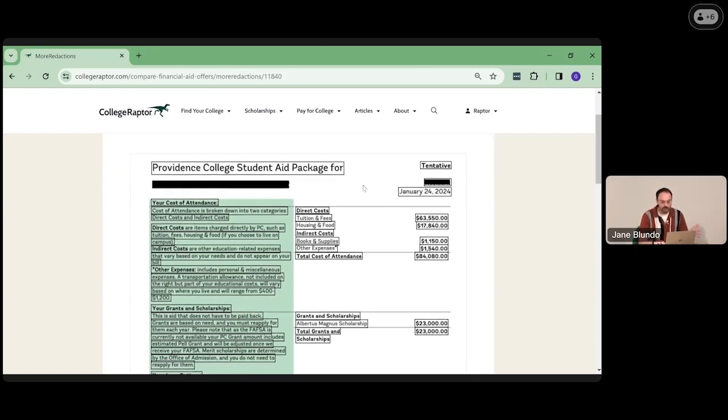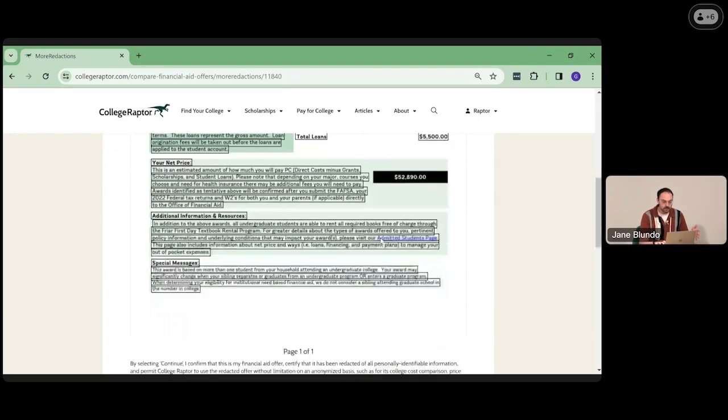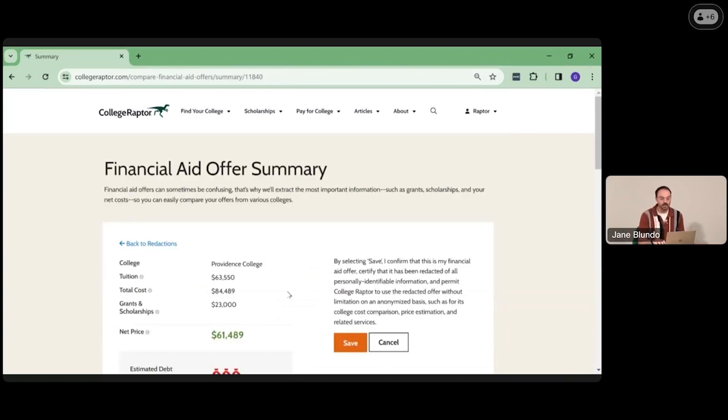So it looks like this one did a pretty decent job of removing any sensitive data that I wouldn't want and just keeping all of the numeric fields that I'm interested in. So I will scroll to the bottom and hit continue, where it will take me to my financial aid offer summary page. So this is where you can start to see some of the bigger numbers.